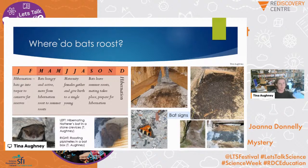Then in spring, when the insects start to emerge, the bats will emerge and feed lots, get their strength up again. And then in the summer months, the females will form maternity colonies, which are literally like creches. The females give birth to one baby. And this is the reason why bats are protected. They only have one baby per year.